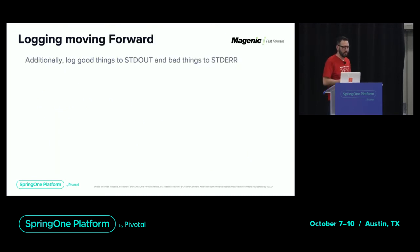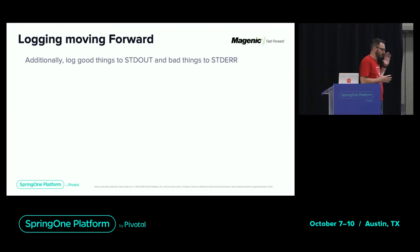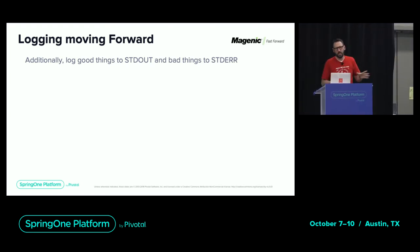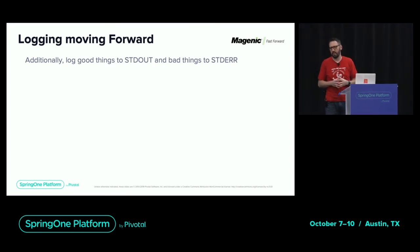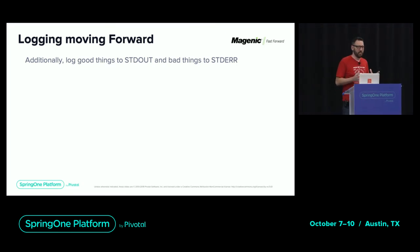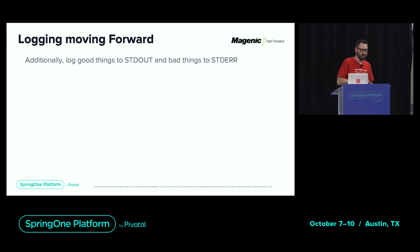So, logging moving forward. It's a good practice, and we tell customers this all the time. I tell some of our staff members this quite frequently. My cohort, Stuart, beats this into pretty much everybody. When you want to log all good things, do standard out. And when you're allowed to do all the bad things, you do standard error. That is an easy way to understand what's going on in your logging strategy. And it makes life easier moving forward.